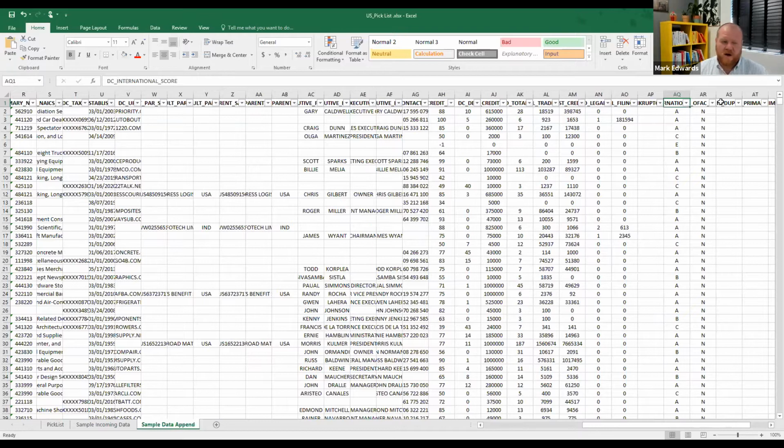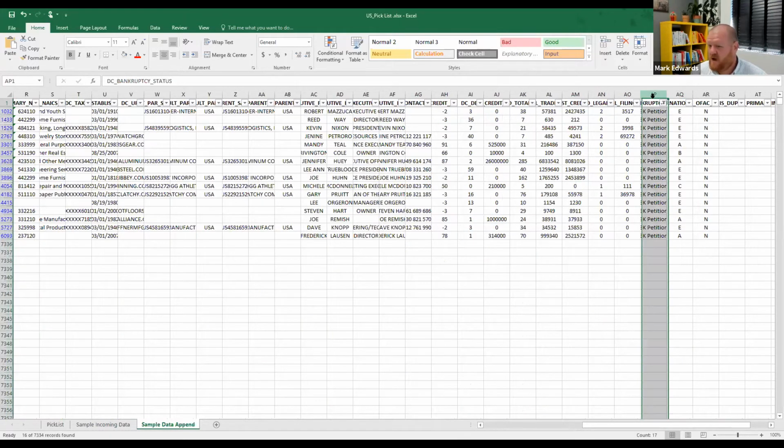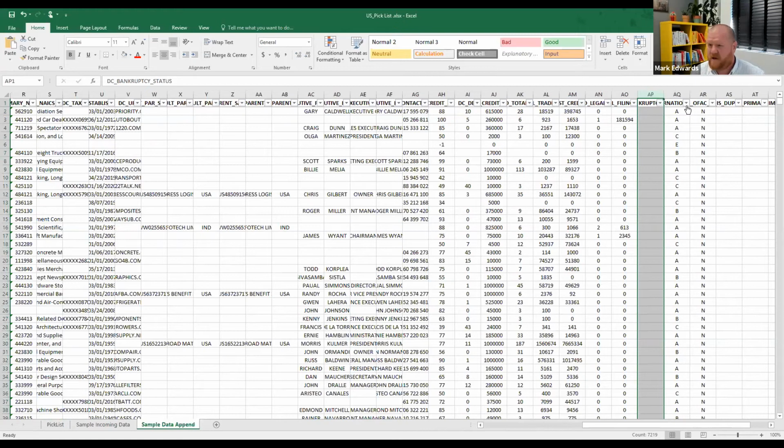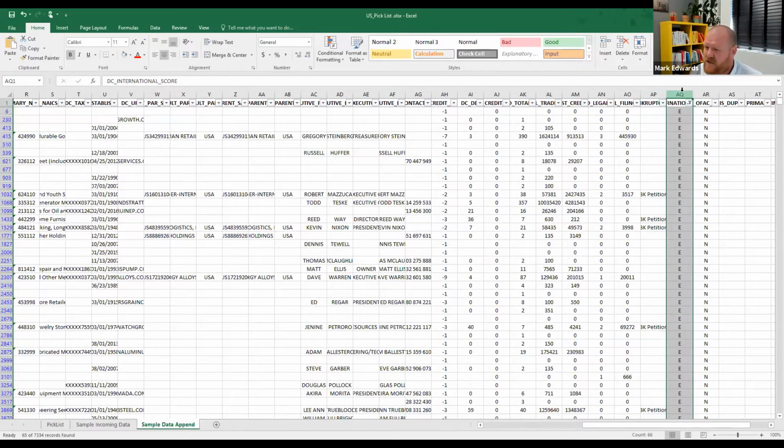So all of this information is important to be able to segment your database. For example, we mentioned bankruptcies: simply by applying the filter, we'll see the companies that are currently bankrupt within the portfolio. If you wanted to prioritize your collections by risk banding, you could simply select the high risk accounts, and then we can see that there's 66 high risk accounts within this portfolio.